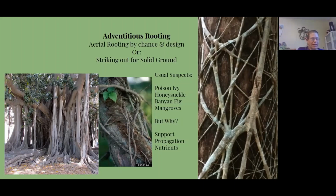Plants like poison ivy, I've seen, will send out their little aerial roots, and if it touches ground, that's fine. It will send down more roots. And if it doesn't touch down to ground, that's fine too. It'll just keep on growing up, and it uses it for support and can be used for propagation and for nutrients.